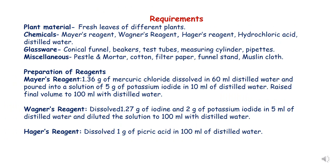So what are the requirements of these tests? We require plant material, different plants and their fresh leaves. In chemicals, we require Mayer's reagent, Wagner's reagent, Hager's reagent, hydrochloric acid and distilled water. In glassware, we require different glassware, and in miscellaneous, we require pestle and mortar, cotton, filter paper, funnel, muslin cloth. So this is the procedure of how to prepare the reagents.